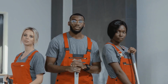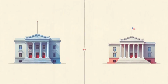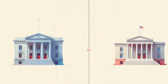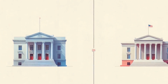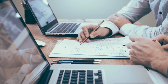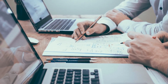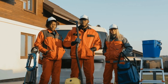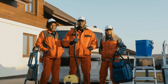Keep in mind that regulations can vary significantly from state to state. For instance, California has strict environmental regulations for chemical disposal, while Texas doesn't require a special cleaning license beyond the general business license. It's crucial to check with your state's Secretary of State office or local small business administration to ensure you're fully compliant.